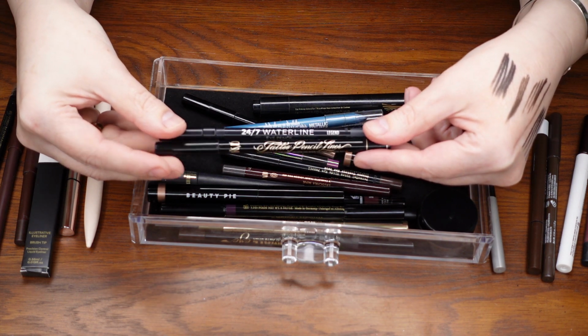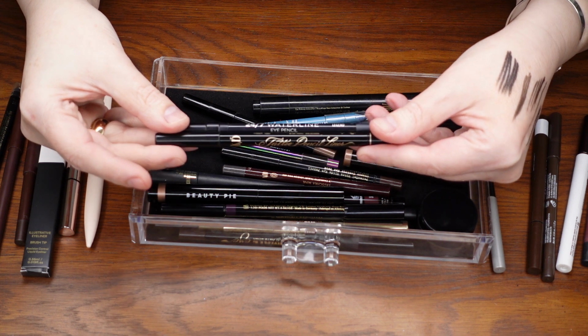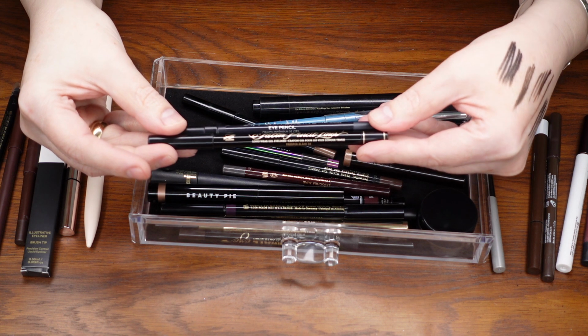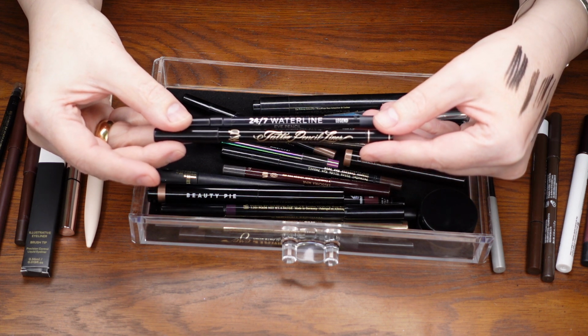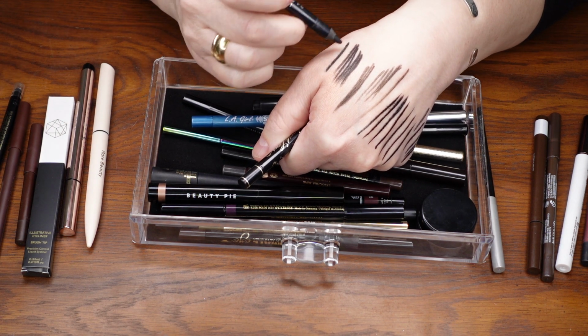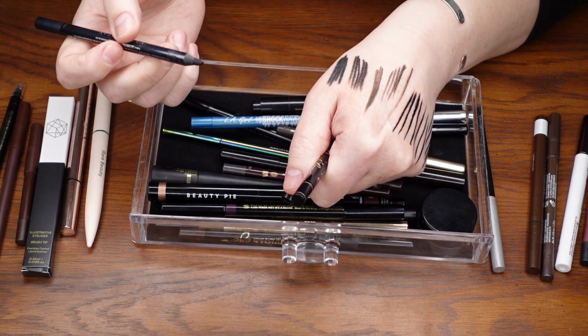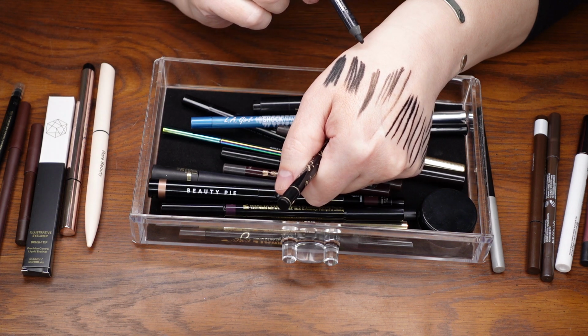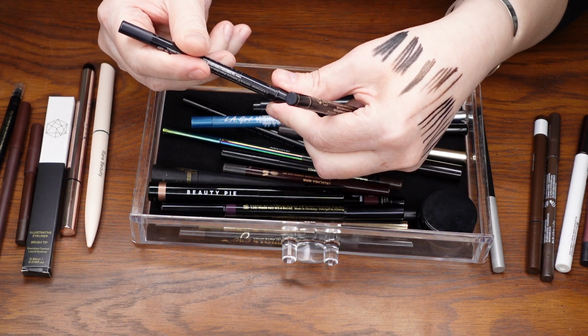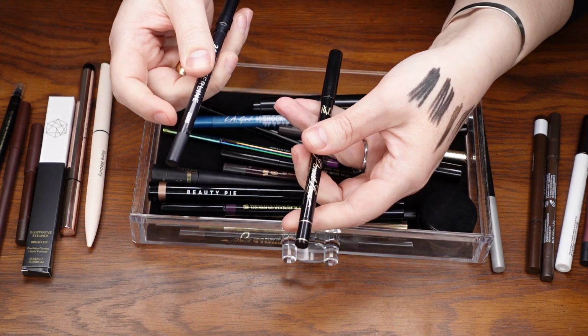And here's where I've got a conundrum, and maybe what I need to do is do a wear test and only keep one. I have the 24/7 water liner from Urban Decay, and I have the KVD Tattoo Pencil Liner. I have used both of these. Neither one of these are my fave. So here's the one from KVD. Is it just me, or does this one look grayer and this one look blacker? Maybe that's my answer. I don't know.